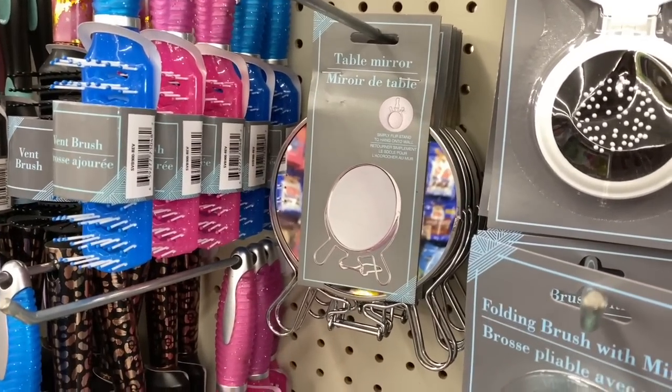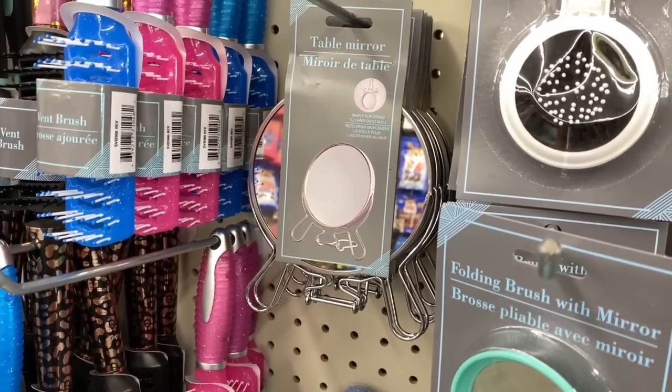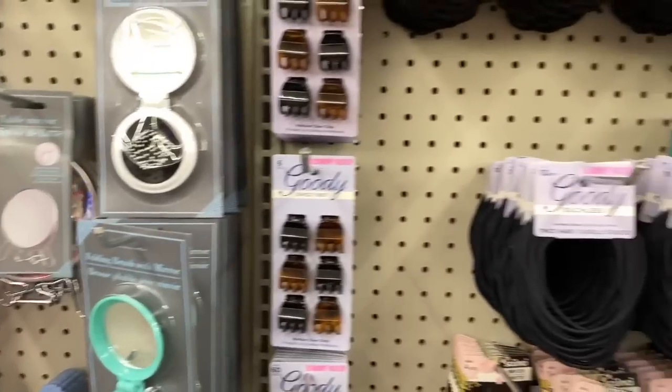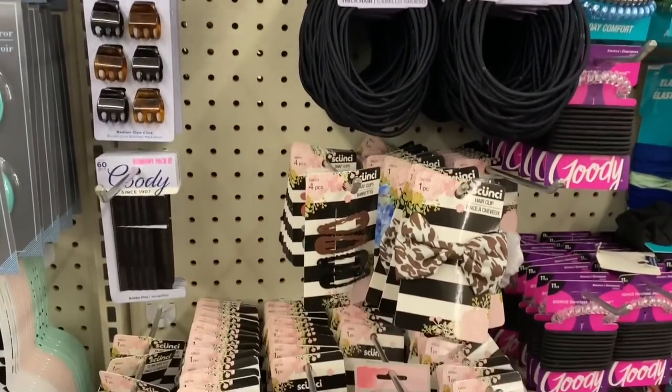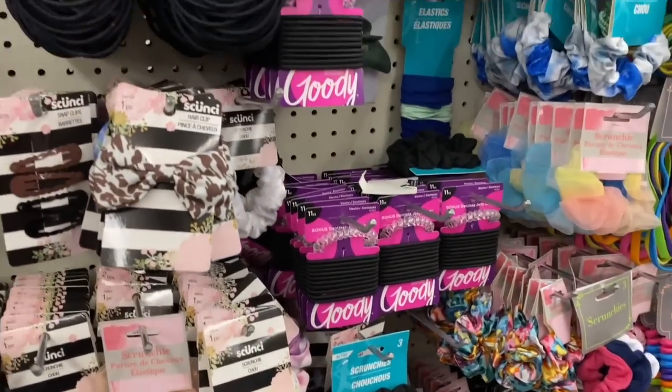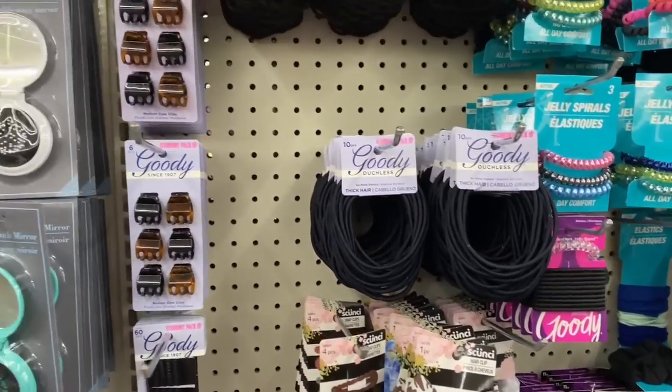Definitely caught my eye. I like that it has a little stand at the bottom right there. I haven't seen these before, so definitely a good deal. And then they have tons of goodies. If you guys love that brand, they are back in stock here. There are tons of them, so hope you can snatch them up.